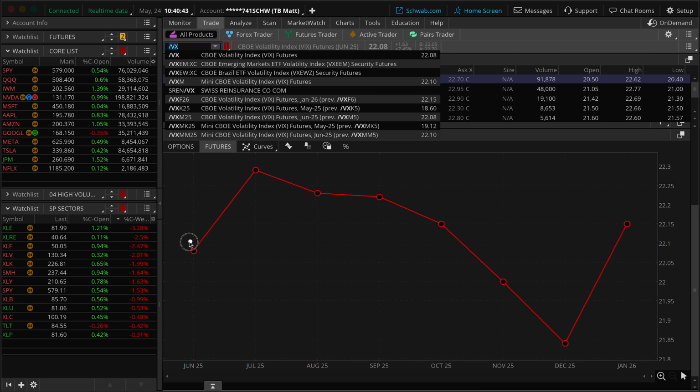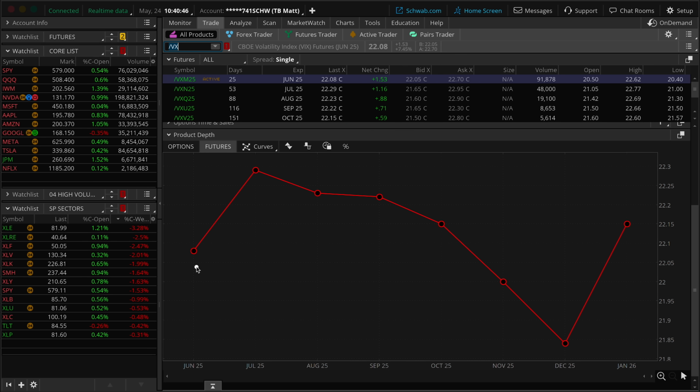It's still pricing in. This is the current volatility contract. The next volatility contract is higher volatility in the future. Market's pricing that out to July. And then it starts to taper off. We get a little bit firmer into a backwardation here. Ideally, this would look like this.